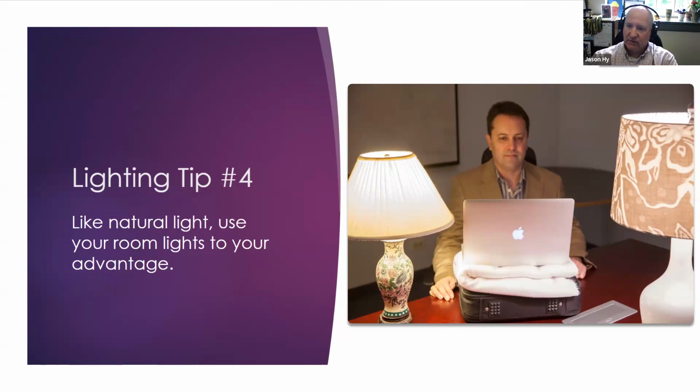You'll notice a difference. This is without. This is with my office desk lamp right next to me. So what I'm doing is accentuating myself and providing that little extra light and filling in all little shadows and things on my face.